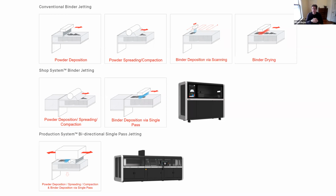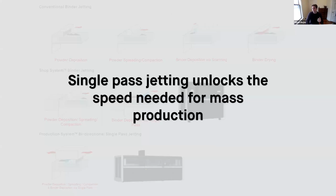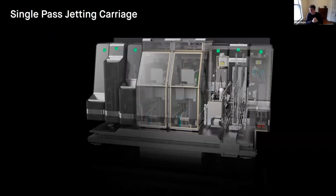So just to show you, from conventional binder jetting, which you may have seen on the market already, to some of the newer products that Desktop Metal has, like the shop system and the production system, which really accelerate printing. And like I mentioned, this idea of single pass jetting really unlocks the speed needed for mass production. You can take a look here at the carriage. This is from the production system. You can see that, of course, it's symmetric across both sides to allow for all four of these steps to happen when it's moving in both directions, to allow entire layers to be printed in just a few seconds.